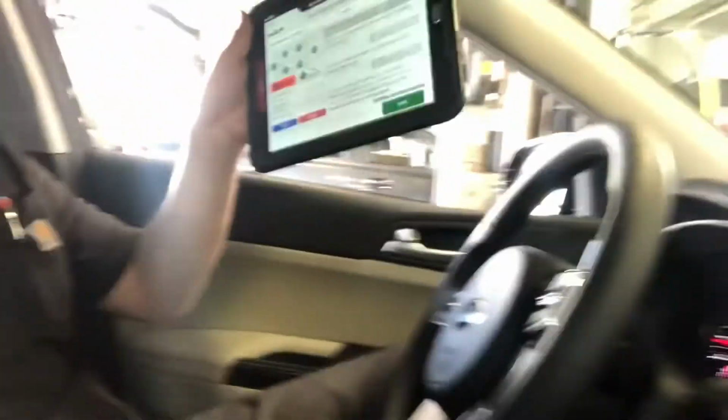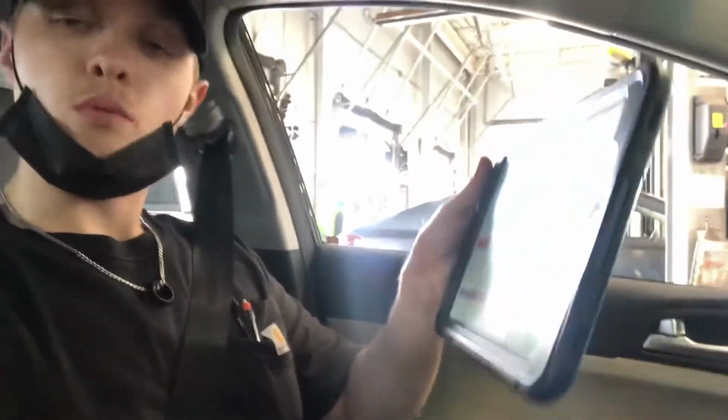So the next step is the road test, the road portion of the PDI. Like I said, just a little route, 5-10 minutes, depending how it goes. Any problems or concerns, I will address that.